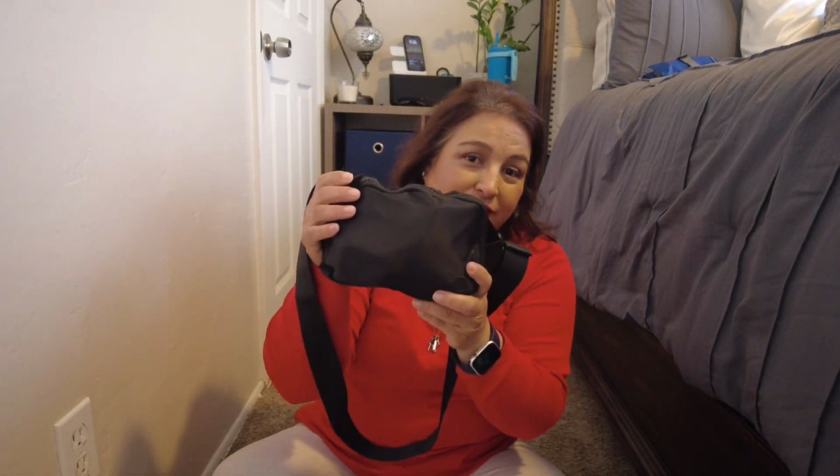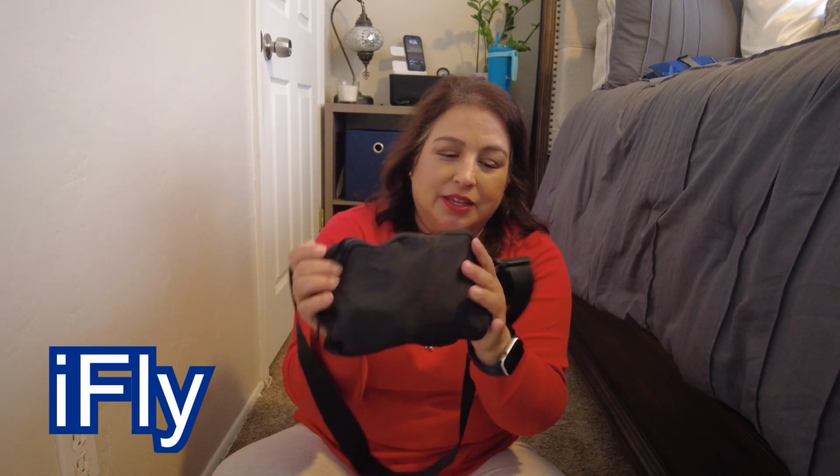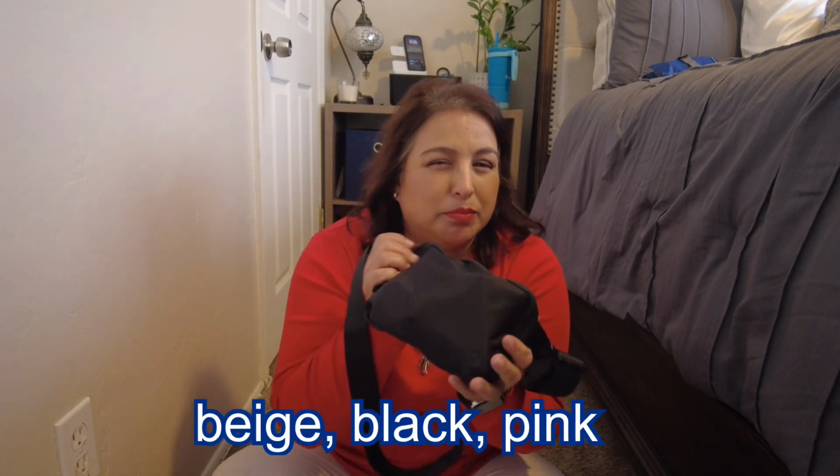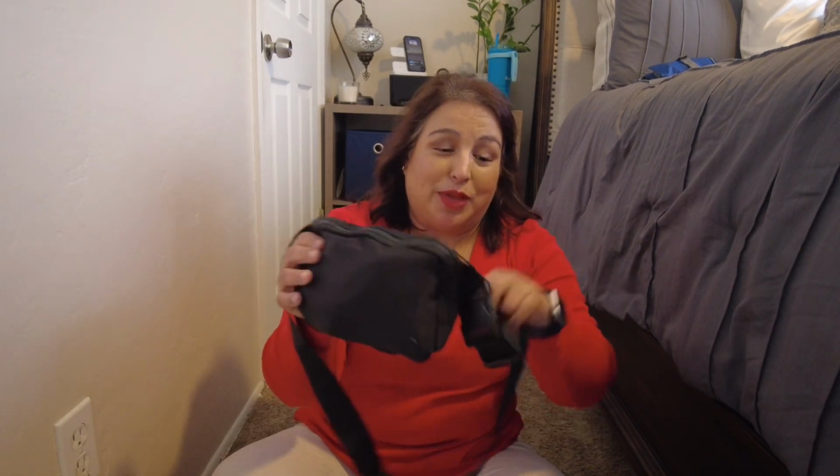It's working out really good. It holds everything really well. The only thing it doesn't hold, when I go on a plane, I realize it doesn't hold the headphones, even though my headphones are very small. So I have something that's not Amazon. I don't even know if you get it on Amazon. I was at Walmart the other day and I found this little Ifly bag. I think it comes in this color, and I think it comes in beige and pink. This is a great little bag.